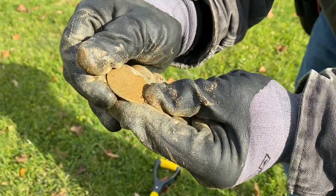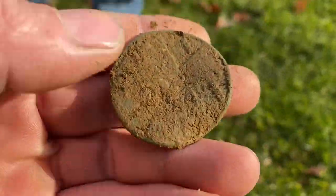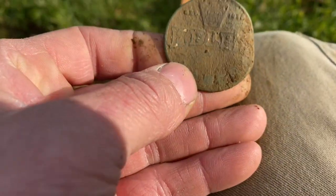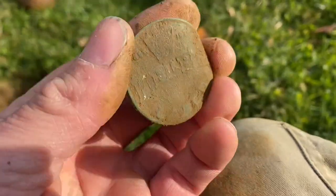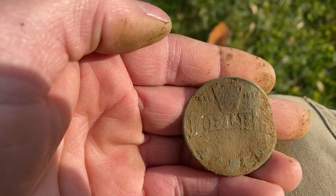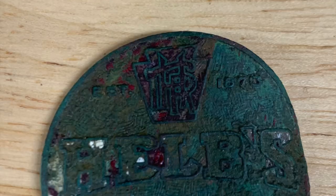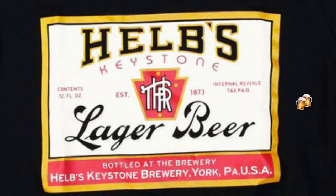Second hole. Can't read it. Mind if I see it? Yeah, go for it. Holy crap, first time out, killing it. Awesome. It's got a keystone symbol on there. H-E-L-B, it's got that keystone symbol there at the top. That ended up being a Helb's beer token. The brewery was actually established right here in our hometown of York, PA, in 1873. The factory ran from the 1930s to the 1950s. Pretty cool history there. Cheers, guys.